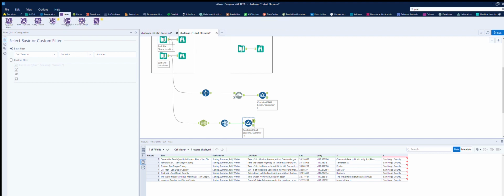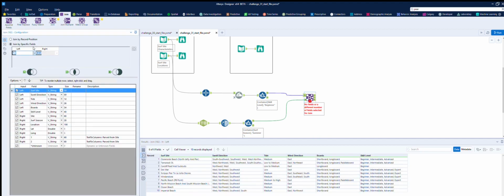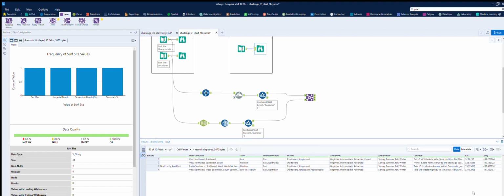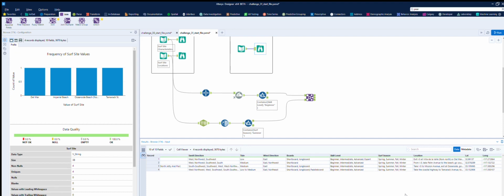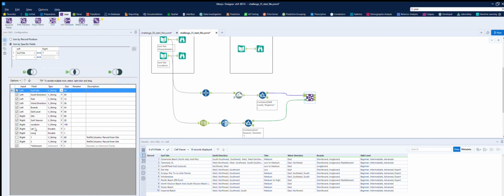So all we need to do then is join the two data sets together. We can join on the surf site and our new field of 1. Let's get rid of anything that we don't need: swell direction, tide, wind direction, board, skill level, surf location, lat, long. Okay, so we want all of this skill level. Then we don't need the site again, but it's got everything else. Surf season, do we want that in there? Yeah, it's got surf season, location, lat, long. So from the right side, surf season, location, lat, long, and nothing else.